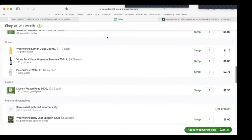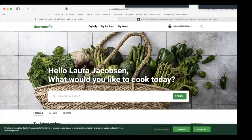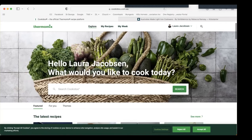So super easy to do your shopping, or let Cookie Doo do your shopping for you. But it also means you're saving money because you're only buying what you need, and it's less waste and, you know, better for the environment, I guess, that way as well.